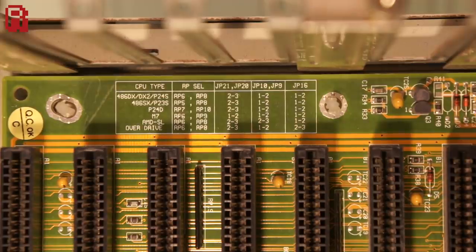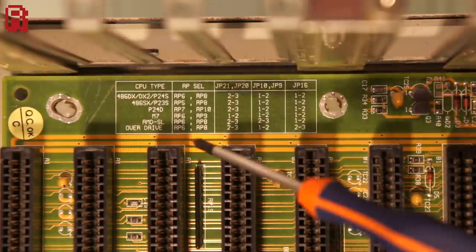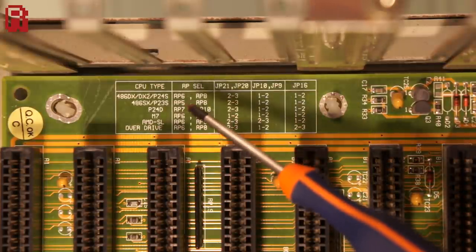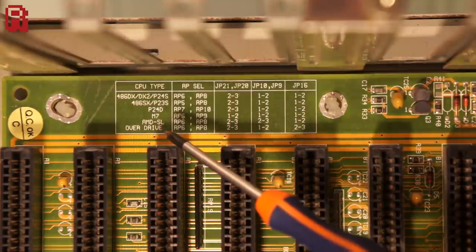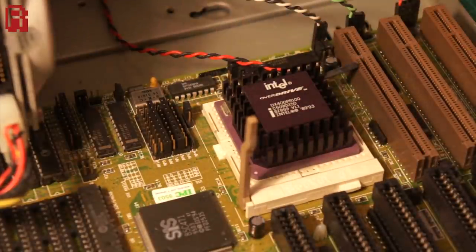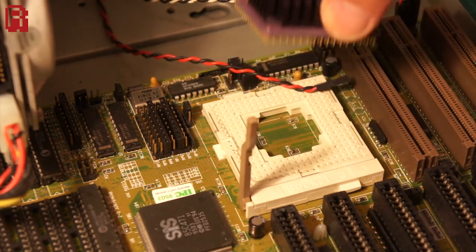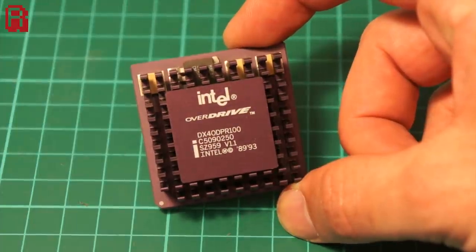This board seems to support a variety of CPU types by adjusting jumpers, from a 486DX, an SX, an M7, an AMD SL, and what we have here, an Overdrive, which appears to be the most powerful chip supported. So let's talk about the Overdrive chip. Overdrive was Intel's branding for a range of processors designed to squeeze a bit more life out of aging hardware, given the performance of a modern processor with the backward compatibility to work with an older motherboard.